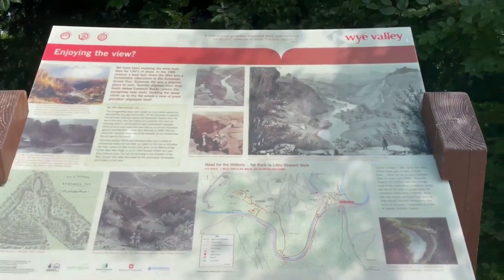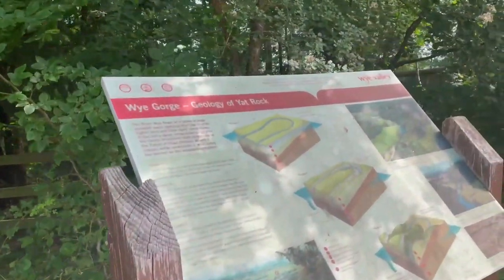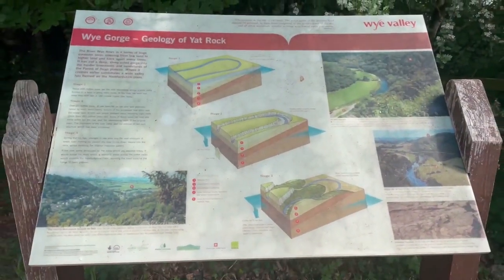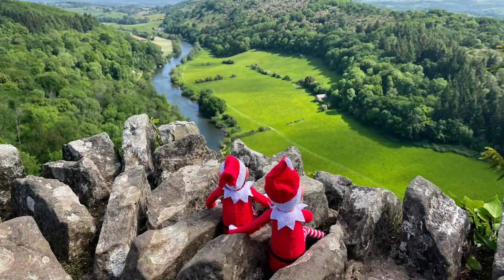We just had to stop at Symonds Yat Rock. It wouldn't have been right to pass that up. What a beautiful, beautiful area. And I could take you straight to the view, but I won't.